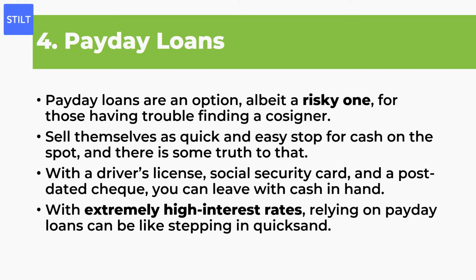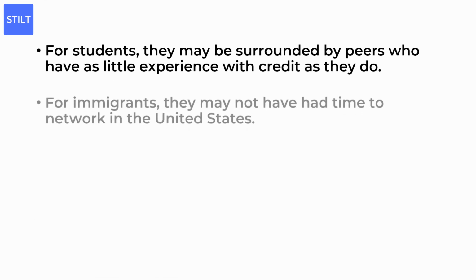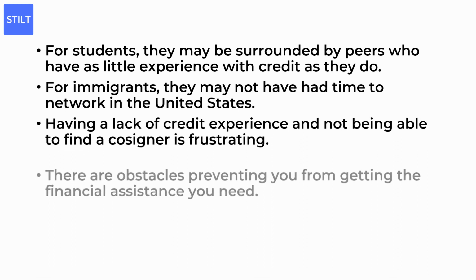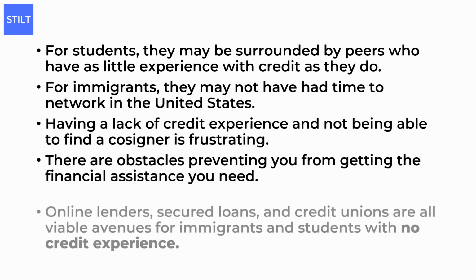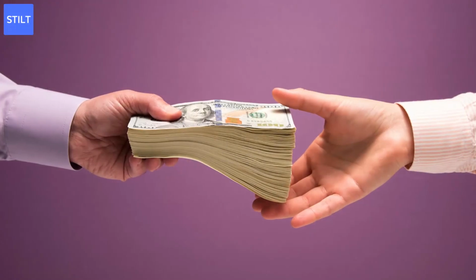As a student or immigrant, you may not have had the time to form relationships with people who can act as cosigners. For students, they may be surrounded by peers who have as little experience with credit as they do. For immigrants, they may not have had time to network in the United States. Having a lack of credit experience and not being able to find a cosigner is frustrating. It means that there are obstacles preventing you from getting the financial assistance you need. You do have options available.